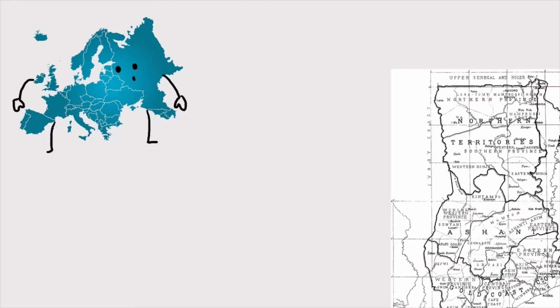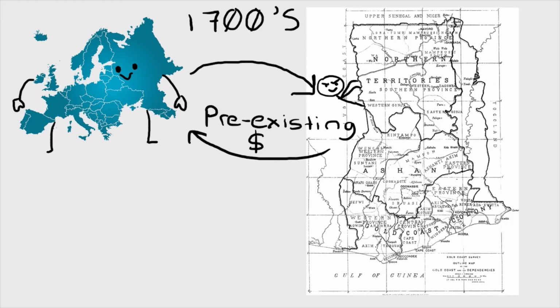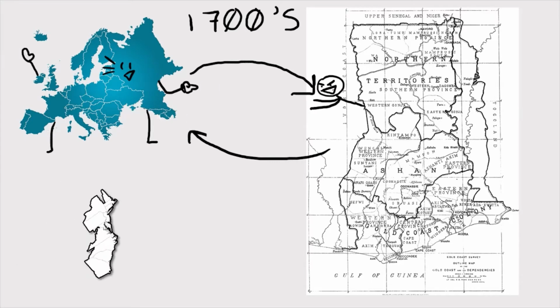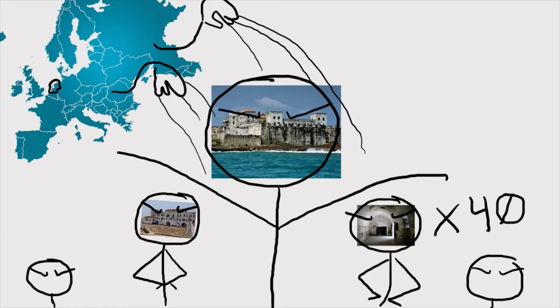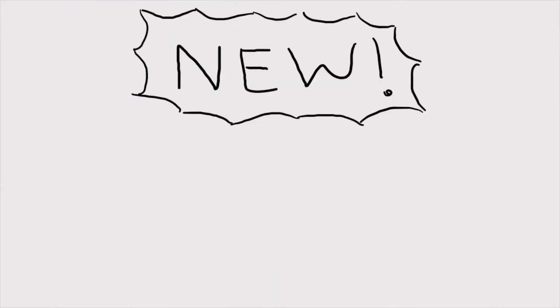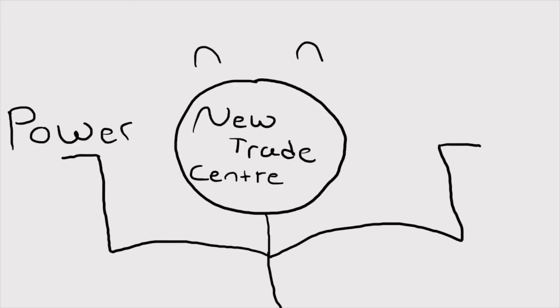Following the arrival of the European traders in the 17th century, the pre-existing economic relations of Gold Coast were adapted to the export of slaves, which were in high demand for American plantations at the time. Around 40 new centers of trade controlled by the Dutch, British, and Danish began to pop up around the mid-18th century and were much more efficient than the previous overland routes. This helped them gain power and wealth.